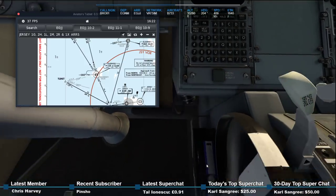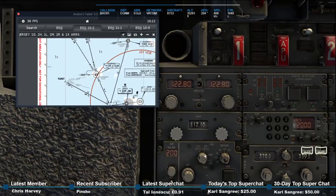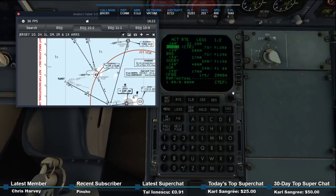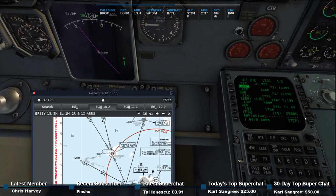I have to go down here to plan. Oh, this is so fiddly. I don't like having the EFIS panel down here, that's for sure. So let's put plan down the scale. So I'm trying to look at the FMC, the EFIS panel, and the chart.